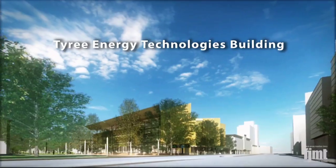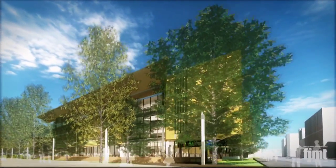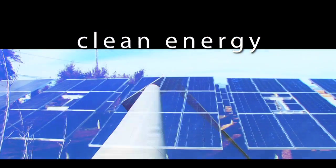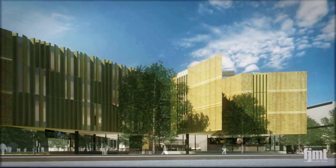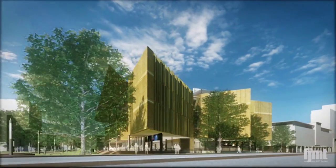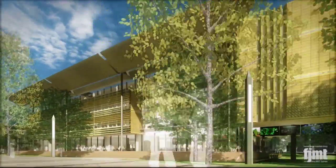Welcome to the Tyree Energy Technologies Building. What is this building all about? Well, research about clean energy must be the most important current concern. This building is about just that, and will not only house and showcase leading-edge research into clean energy, but the building itself will incorporate and utilise the latest technologies in sustainability. We are delighted to have access to this unique facility, that is the Tyree Energy Technologies Building.